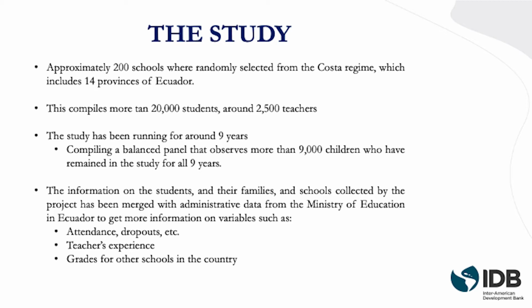We have collected vast information from these children who were 5-year-olds when we started the study, their families, their teachers, and their communities. We have merged the information from the study with administrative information from the country, especially from the Ministry of Education and from the institution that evaluates teachers and students, which is different than the Ministry of Education. And from those merges, we have had things like attendance, dropouts, teachers' experience, promotions, salaries, grades of other schools in the country, etc. So we have access, thanks to the collaboration with the Ministry of Education and other ministries in Ecuador, to a lot of administrative information that they had and we don't have.